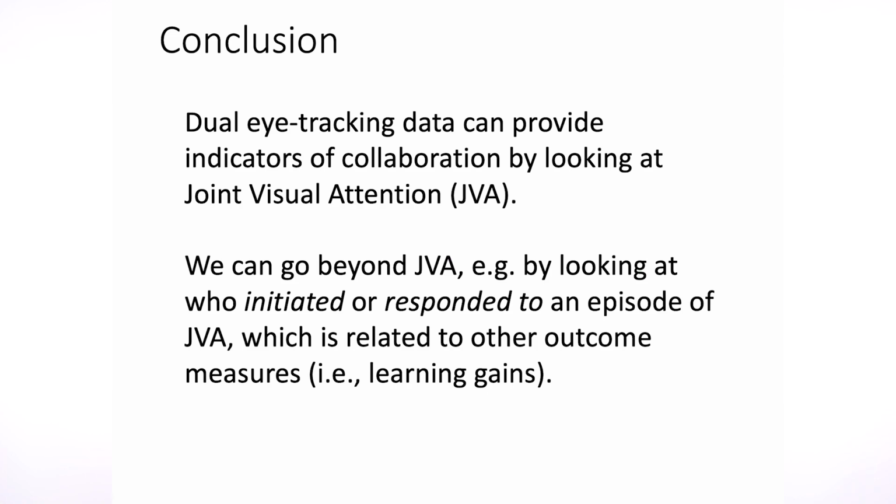In this video, I've presented a methodology that helps researchers synchronize mobile eye tracking data, both temporally and spatially. Findings suggest that dual eye tracking data can provide indicators of collaboration by computing measures of joint visual attention. Additionally, I've presented results showing that we can go beyond simple measures of joint attention, for example, by looking at who initiated or responded to an episode of joint visual attention. We found that this measure was related to other outcome measures, such as learning gains. Computing this kind of measure would not be possible without eye tracking data.